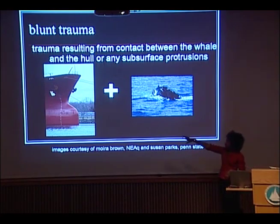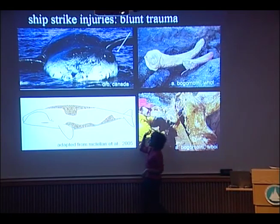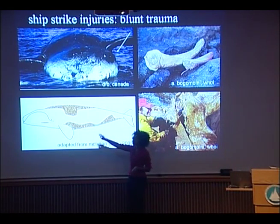Then we move into blunt trauma. And this is trauma that results from the whale being hit by the hull or any other thing that's protruding from the hull. And so what you see there is one of these huge bulbous bow tankers, and then on the right is a right bow.